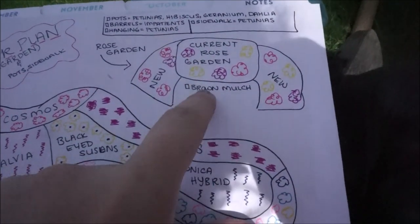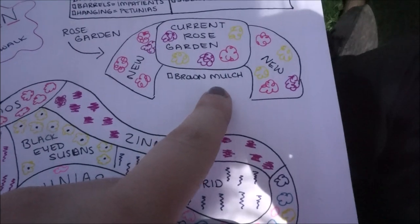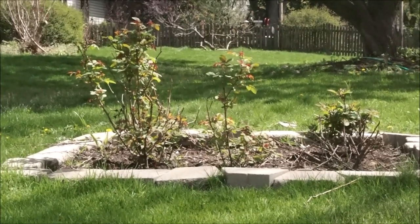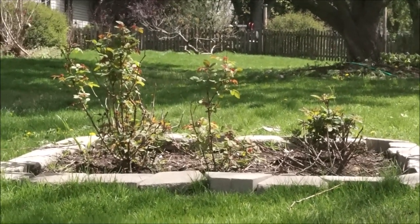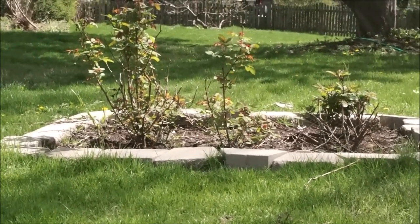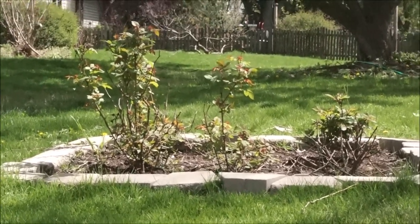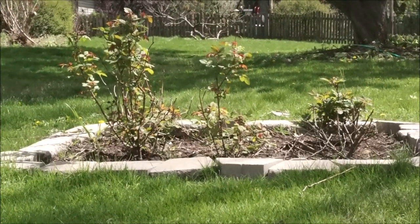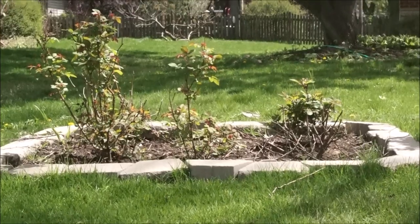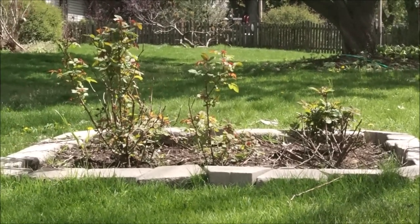I also want to expand on our rose garden. This is kind of what we have now. 3 out of the 5 bushes are growing really, really nicely. The other 2 are taking a little bit longer, but I just did give them rose food, Miracle-Gro, and I'm starting to see a few signs of growth. So not too worried about that. I'm really excited to see them come back and bloom.